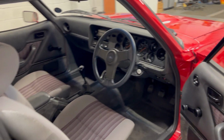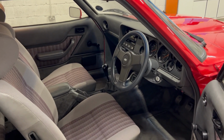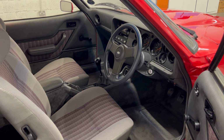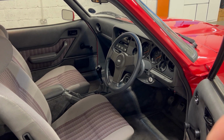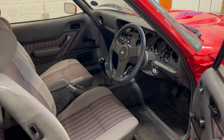Now, if you're a fan of paperwork and history, this might not be the car for you. It's got the old V5 and some books from the book pack. That's it. There's a Motor Check certificate that comes with the car as well. The Motor Check certificate just shows the MOTs from the last few years when it was back on the road.